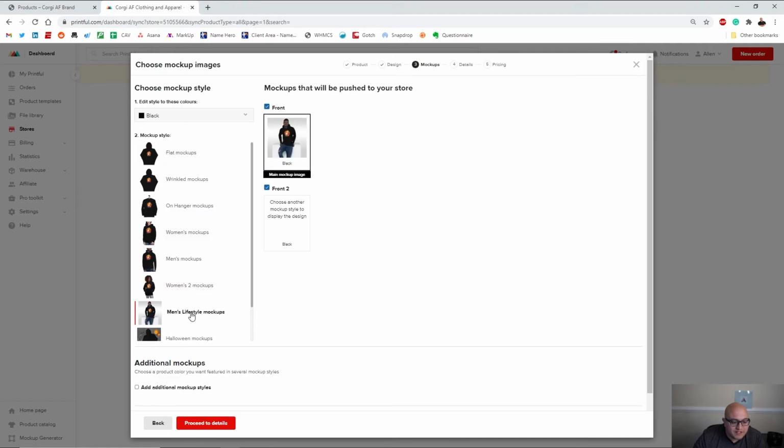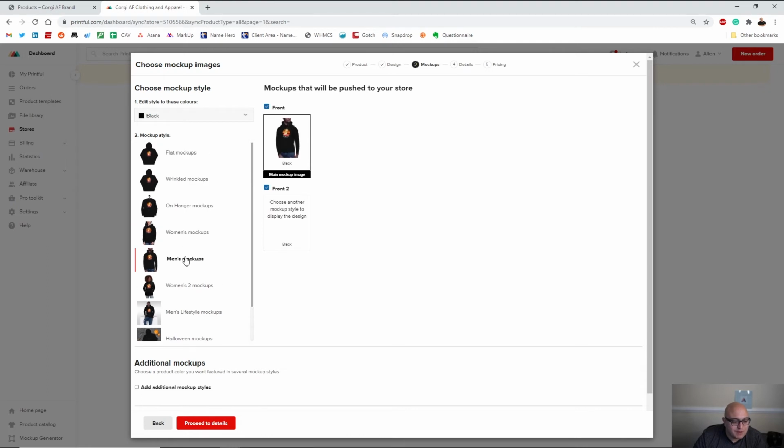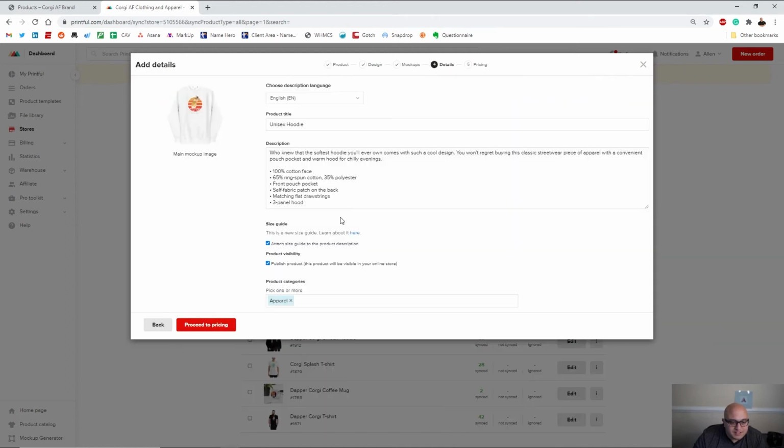And this is really cool. They actually put mock-up designs for you on whatever you want. So like you could just have a flat image, and these will show up on your website. I like to go with the model one. This one's really cool. I like this one. And then you get to choose another mock-up style display on the back on the design, and I'll probably put just a regular one. Let's do that one. All right, and we'll proceed to details.